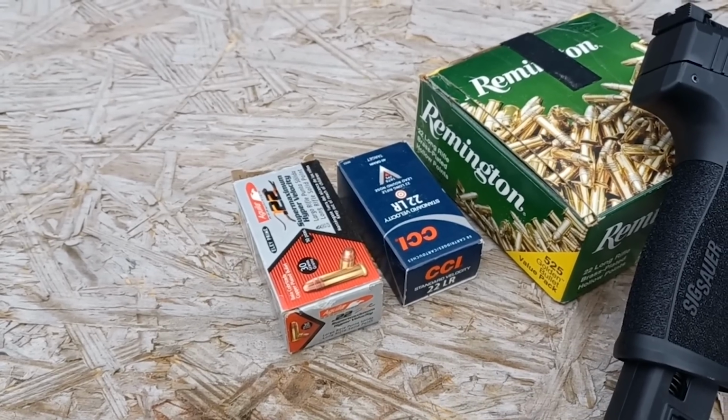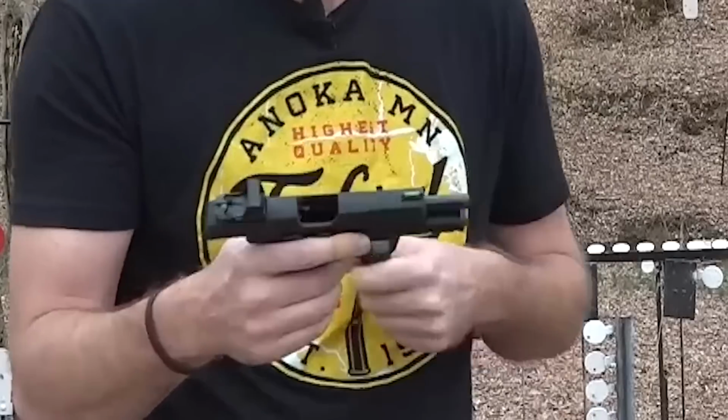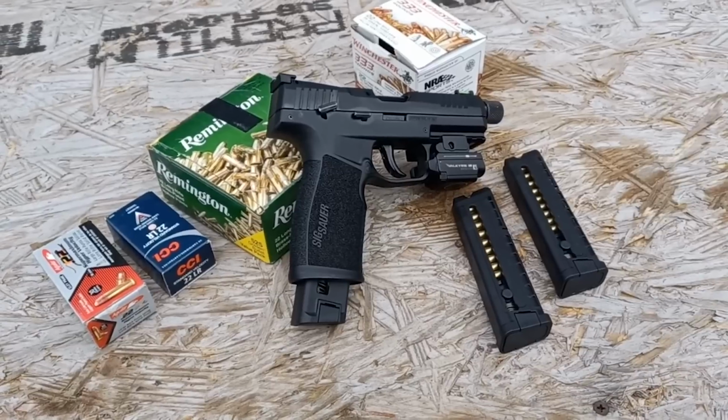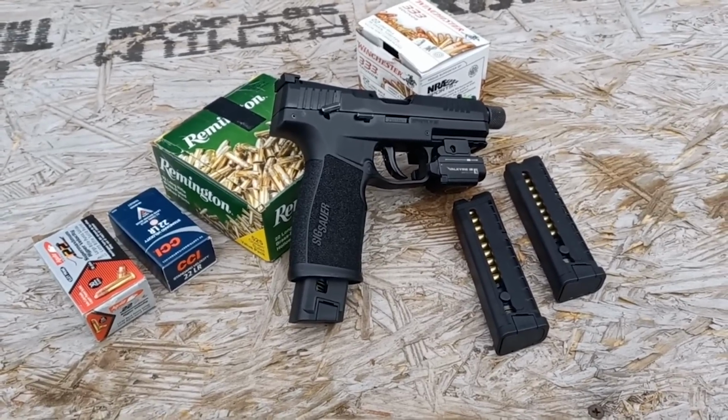With that many rounds on tap, we were able to have a blast shooting our rimfire spinner target and other steel. At just over a pound, the P322 is easy to haul around, and that portability would make it a good camp gun to keep in your pack.